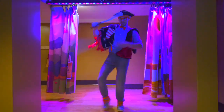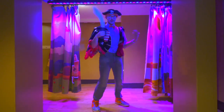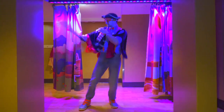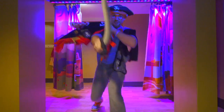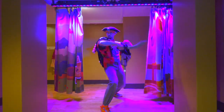Here at the museum, they have this stage that you can dress up like a pirate and act like a pirate. En garde, matey. Ding, ding, ding, ding. Look, it's my sword.